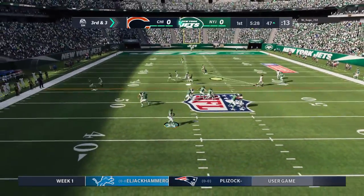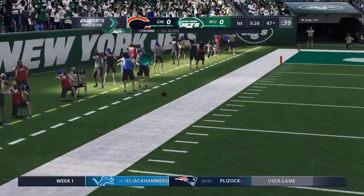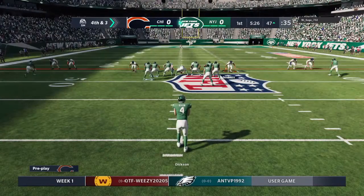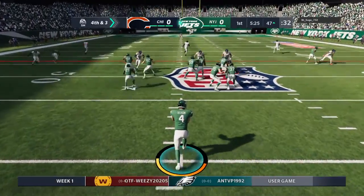Out of the shotgun, here's Fromm. And that is incomplete. A lot of times it's that first read that you have. Maybe you get it in pre-snap. He locked in on his target, but he was covered quite well, and that one's incomplete. On 4th down, ready to punt, Michael Dixon.